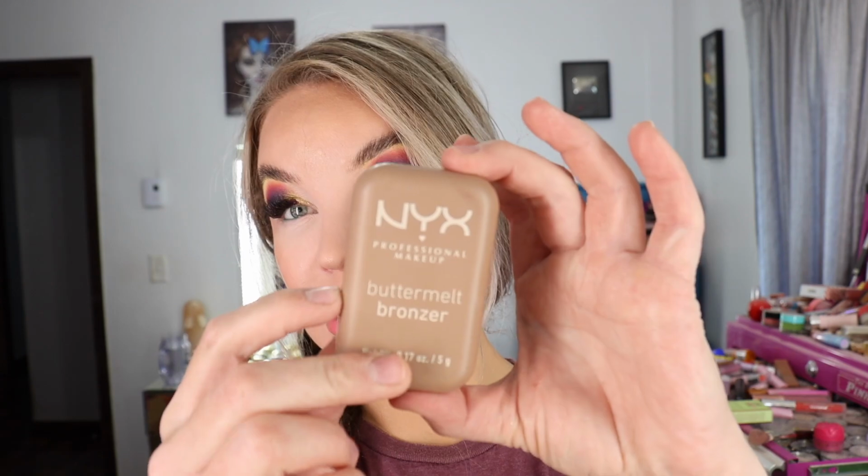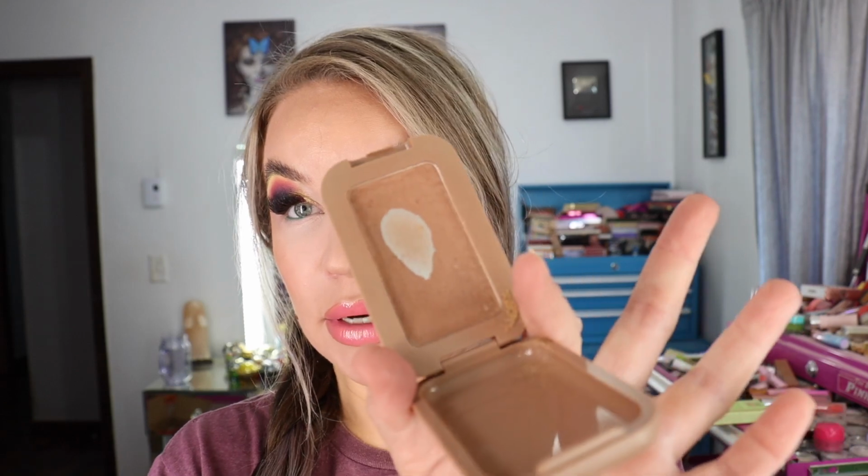Ulta was also doing buy 2 get 1 free on the NYX Buttermelt range. So I got 5 blushes and another one of the bronzers, which is the same shade as the one that I already have because I really like it. So the bronzer is all buttered up. This is actually the bronzer that I have got on my face today to bronze up. And I've actually hit pan on this guy. There is a total of 0.17 ounces or 5 grams of product. And these guys here are made in Taiwan.